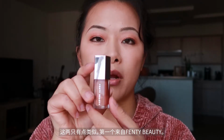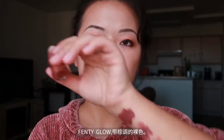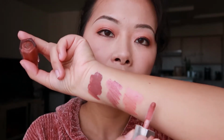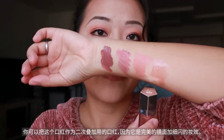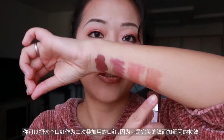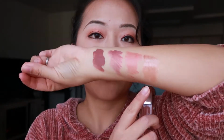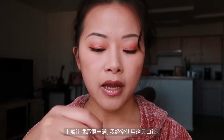This one is from Fenty Beauty, Fenty Glow. Mine is a brown shade, a nude brown. You can use it as a topper, and you can see the sparkle and the sheen is perfect. When you apply it on your lips, it just makes your lips so juicy. I've been using those lipsticks a lot.